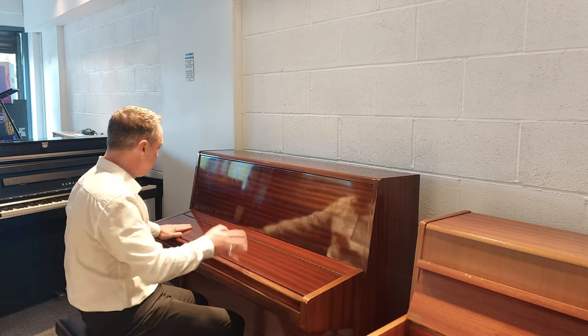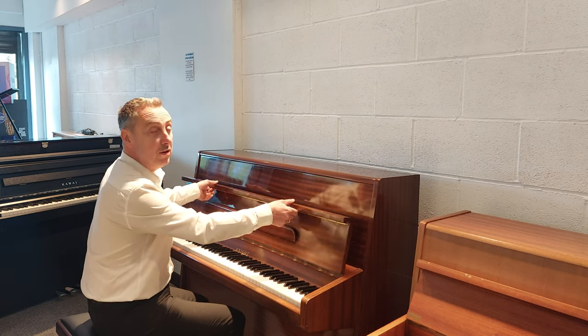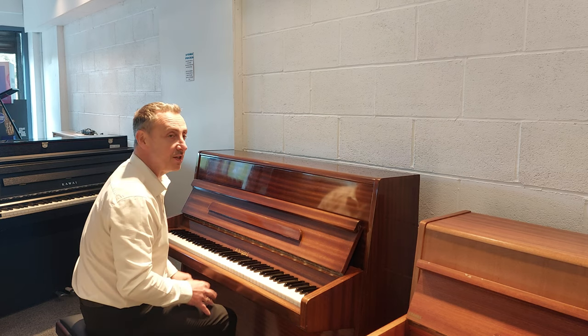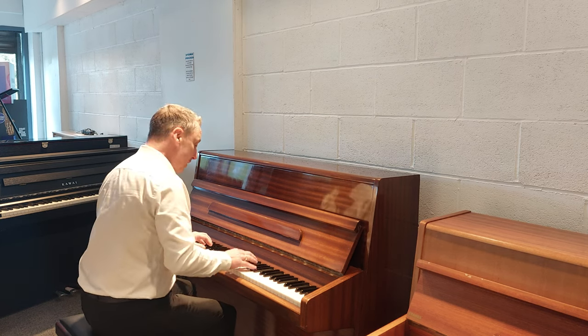To capture in the pictures, there's an odd little mark here and there, a bit of wear and tear over the years for its age. But if you're looking for a piano that's just nice to play, this could be it.